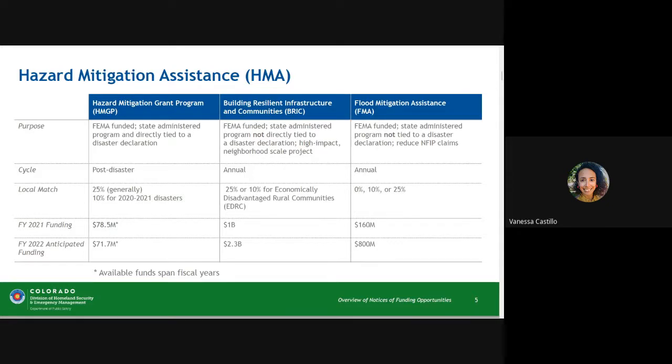FMA is FEMA's flagship program to reduce flood risk to NFIP insured properties. The available funding this year is $800 million, again, an unprecedented amount of funding. The local match for FMA varies between 0%, 10%, and 25%, depending on the project and the type of property that's being mitigated. Not included here is the pre-disaster mitigation program, which was phased out and replaced by BRIC in 2020, but has been revamped as direct congressional appropriations. We're not going to talk about PDM in this webinar, just the three: HMGP, BRIC, and FMA.